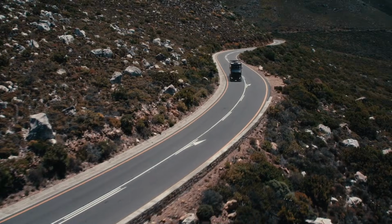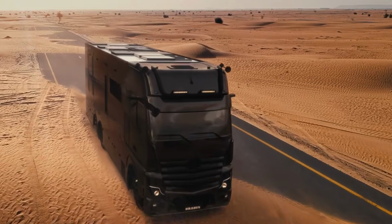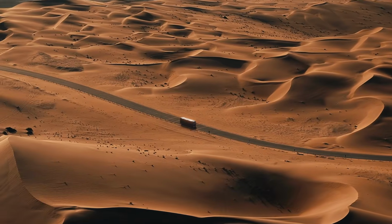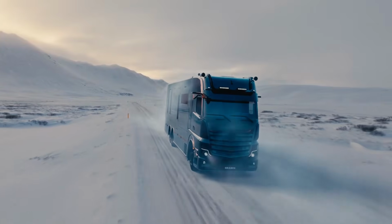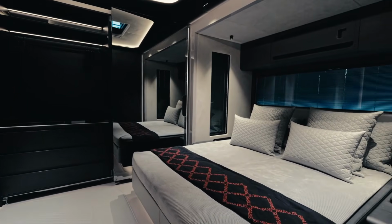Brabus Big Boy. It's big, it's wide, and it can take you anywhere. This is a new kind of masterpiece inspired by one of the largest locomotives in the world. This motorhome stretches 12 meters and offers over 30 square meters of luxurious living space. 2 electric slide outs on each side expand the bedroom and salon for extra comfort.